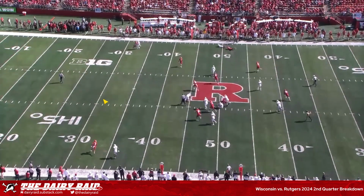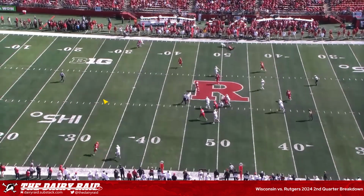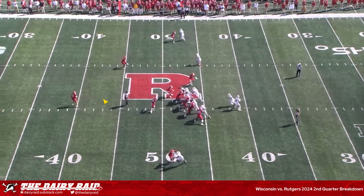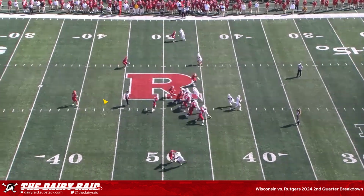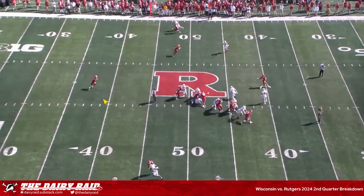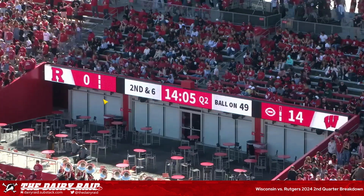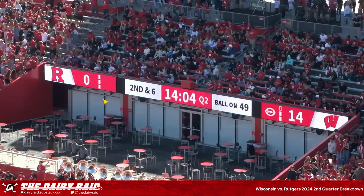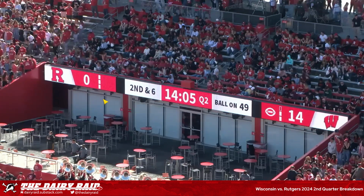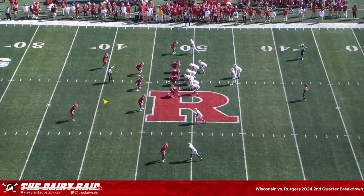So we didn't necessarily win the one-on-one battle, but let's look at the box. I think it was probably there. Get some yards. If it's 50-50, we take whichever of the two gives us the higher percentage of getting a big play. 4 yards, we'll take it.